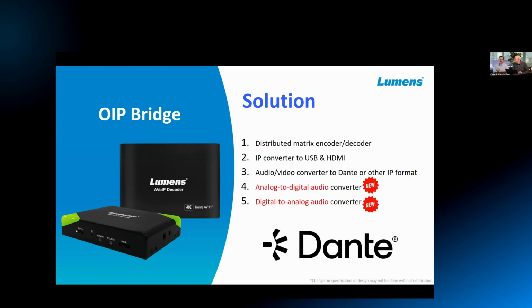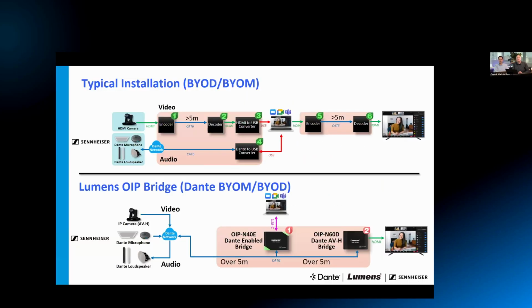So these units can act as a distributed matrix encoder decoder. They can act as an IP converter to USB and HDMI. Also audio video converter to Dante or other IP formats, and vice versa. So you can go analog to digital audio converter and also digital to analog audio converter. So very powerful devices, and these next slides should probably explain a little bit more how they work.